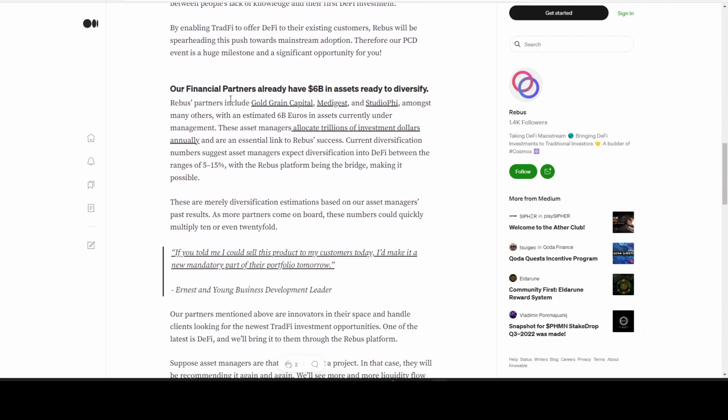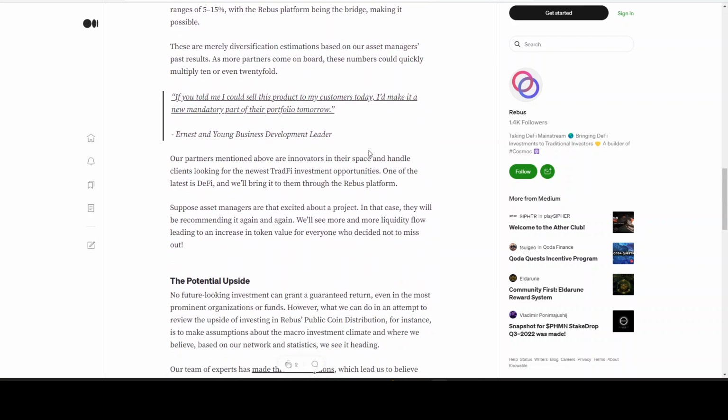So they have some financial partners already, and they have 6 billion in assets ready to diversify. This includes Gold Crane Capital, Medijest, and Studio P. If you know one of these, let me know in the comments. I don't know them myself, but these asset managers allocate trillions of investment dollars annually and are an essential link to Rebus' success. So yeah, there's some very interesting things.